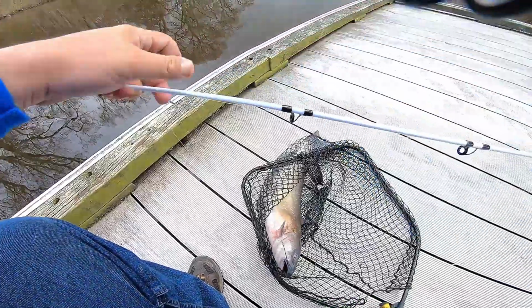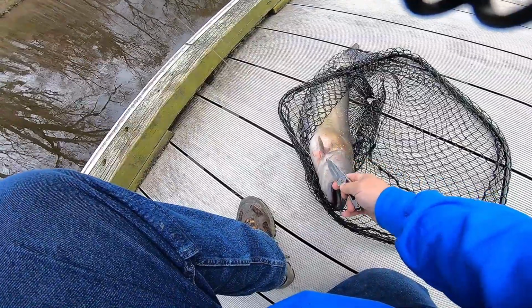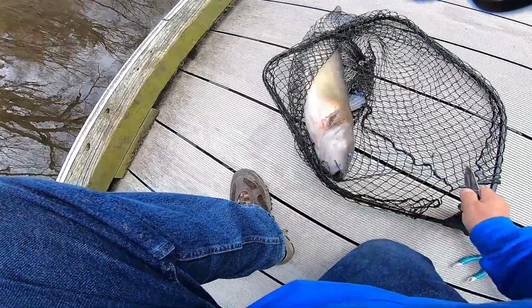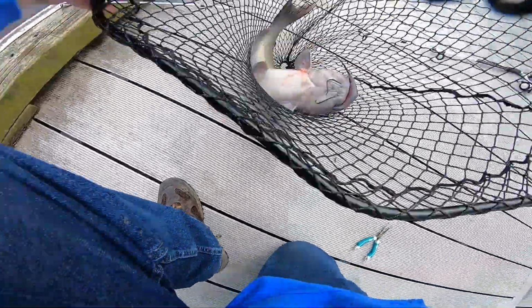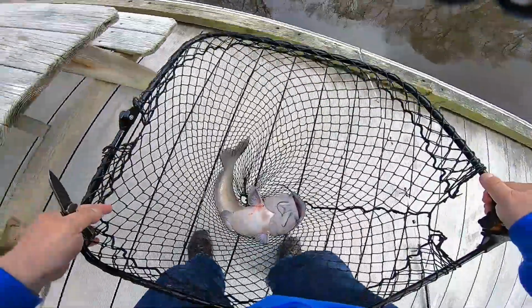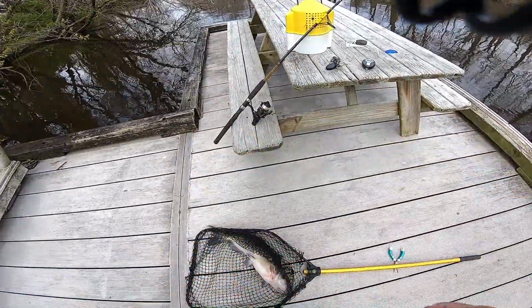Going to have to get my knife. We're going to cut it as close as we can to the mouth. The hook will rust out, guys, so there's no damage to the fish. But we're going to get this guy over here so it doesn't leap up out of the net here. And we'll get that quick weight in a second.